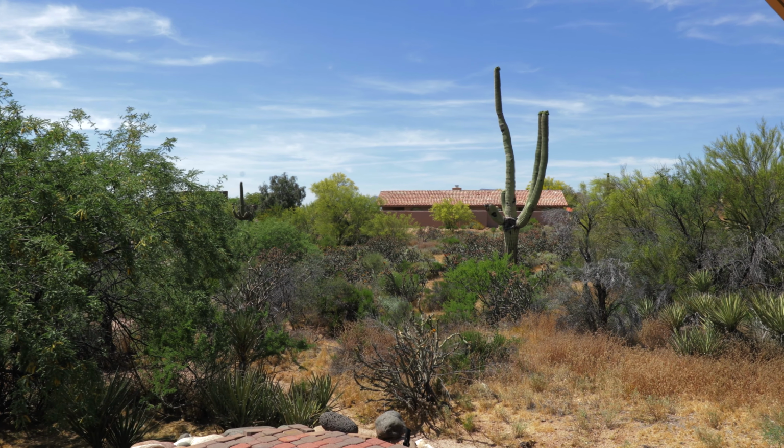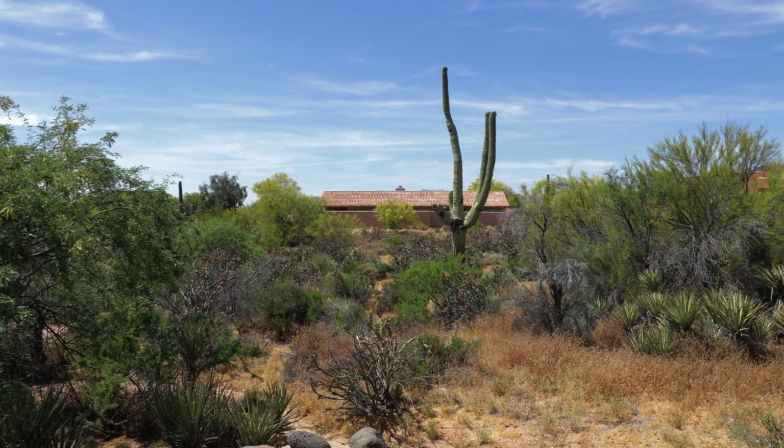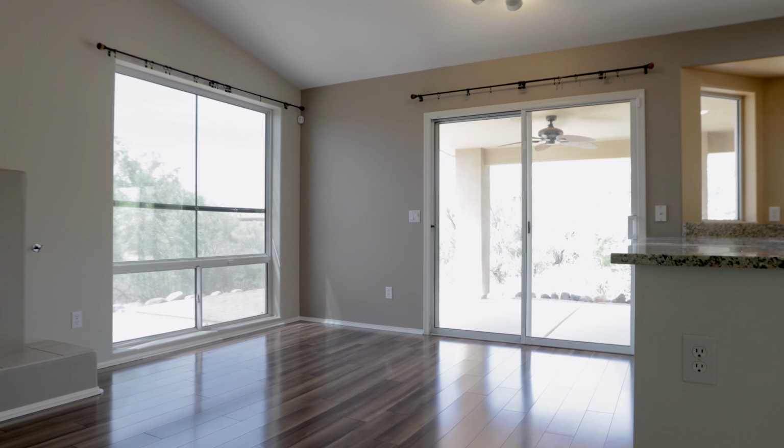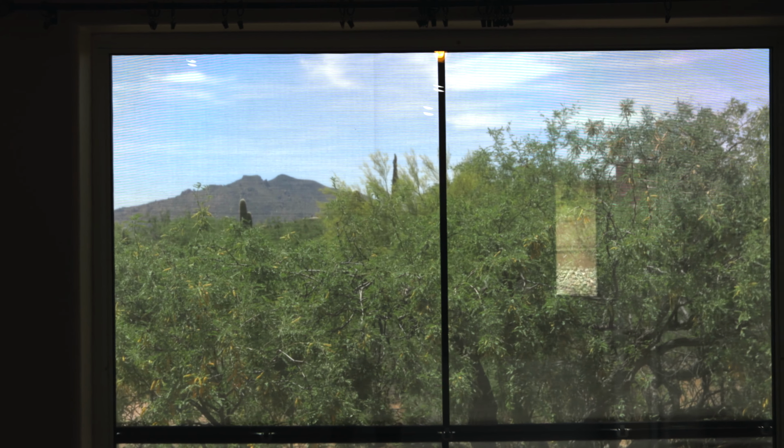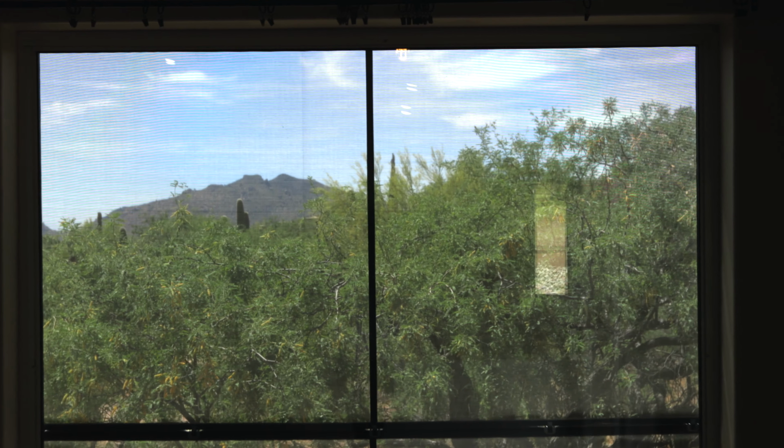If I haven't mentioned it already, the highlight of this property is its amazing views. And the numerous large windows and sliding glass doors throughout the home take advantage of those views and bring in tons of natural light.